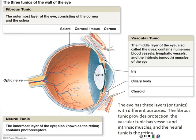The ciliary body kind of extends up as the iris, which we'll talk about more in a minute. But the ciliary body holds the lens in place and changes the shape of the lens when necessary, like for accommodation. All right, so three layers.